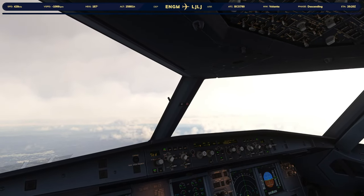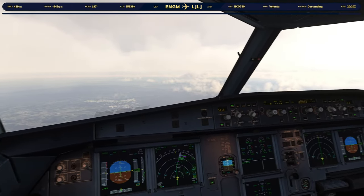Okay, let's hit the seat belt sign button. Oh, a little bit of turbulence here.